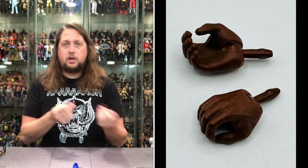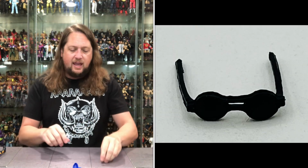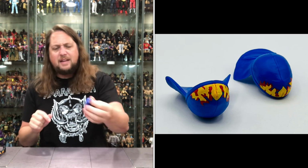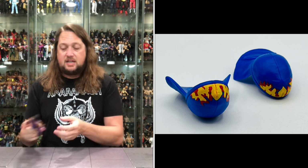Much like his brother, got 2 gripping hands here. 2 Fist Fury, 2 gripping hands. Mix and match, mix them up, make them feel as different as they possibly can. Got the black glasses, identical to Booker T, getting the most out of your molds. We know how that goes as well. And then we got the do-rag, same thing here with the flames. Looking nice.